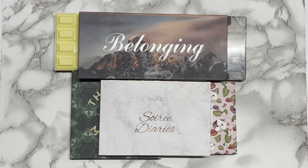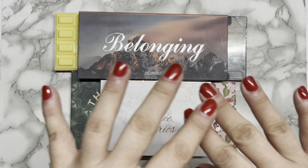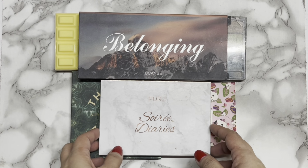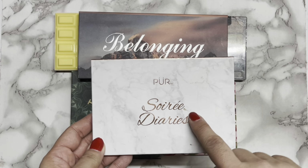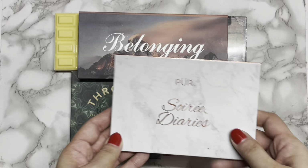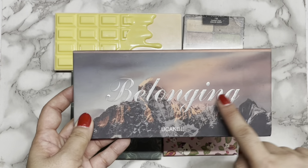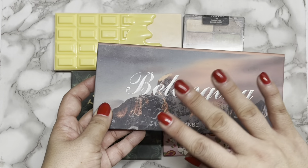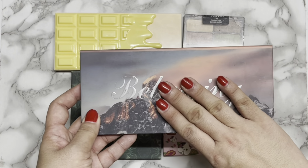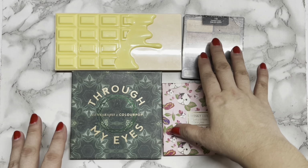Now, let me start by removing the eyeshadow palettes that I wasn't focusing on for this update. So we have this Pure Soiree Diaries. I did not work on any of the eyeshadows in here. For the You Can Be Belonging eyeshadow palette, I also did not work on any eyeshadows in here. So I was just focusing on these 4 eyeshadow palettes.